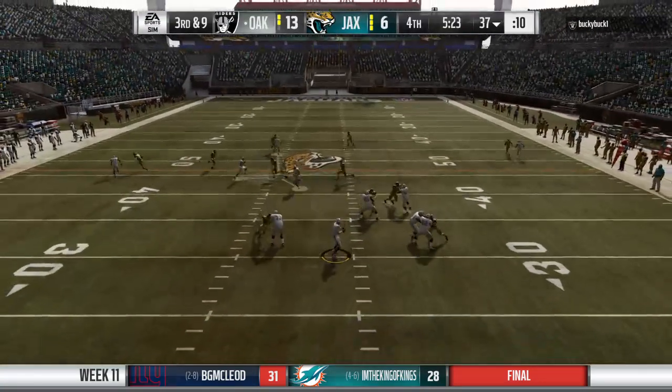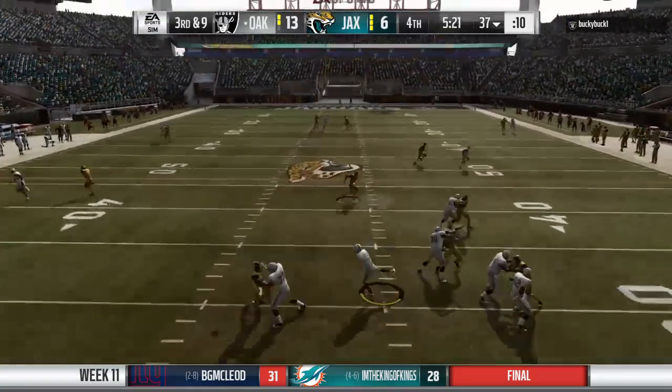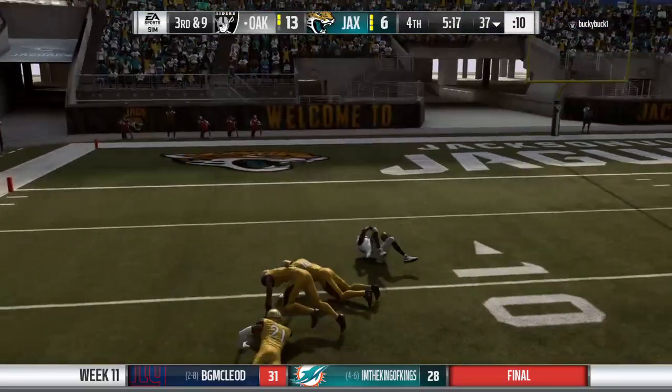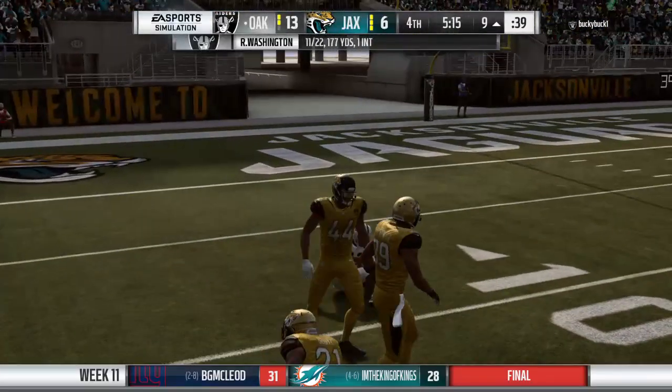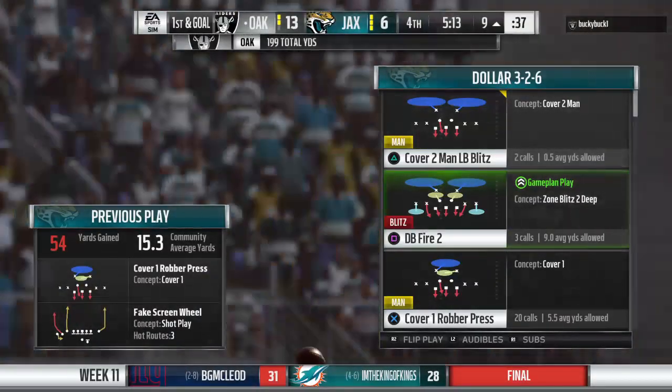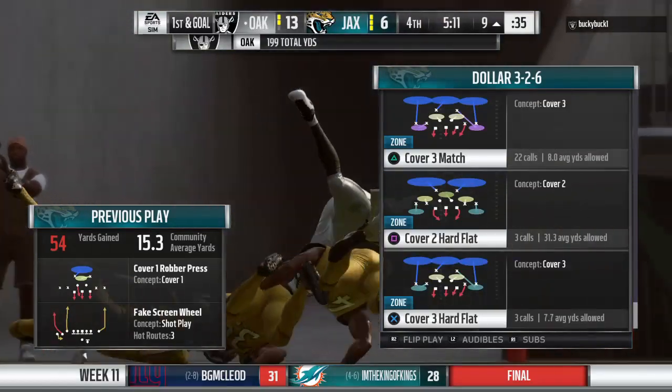To throw on 3rd down. Washington uncorks one for Davis. This is caught inside the 15. Yeah, this will get them all the way inside of Jacksonville's 10. They're able to convert on 3rd down, and that sets up a 1st and goal.